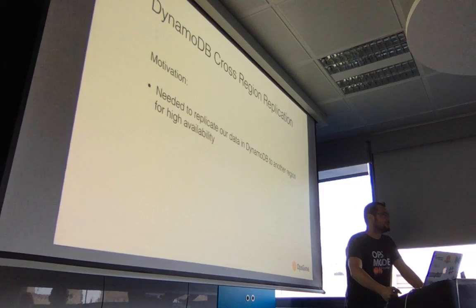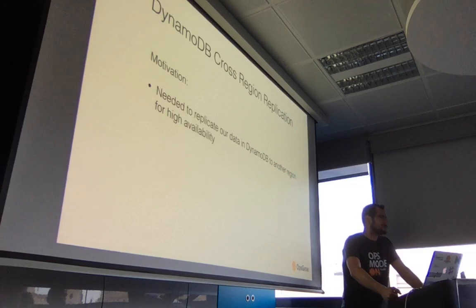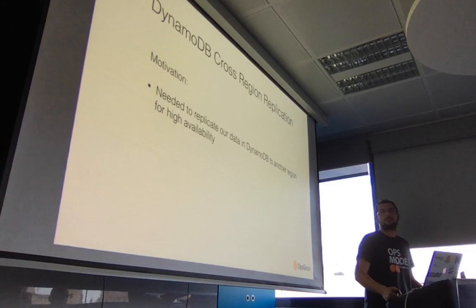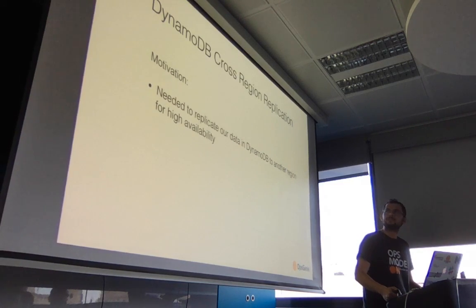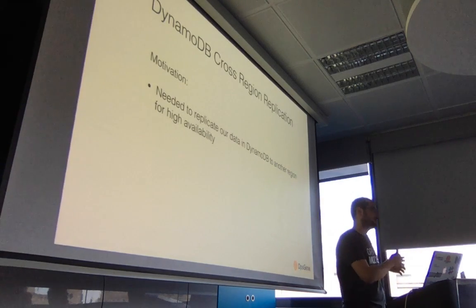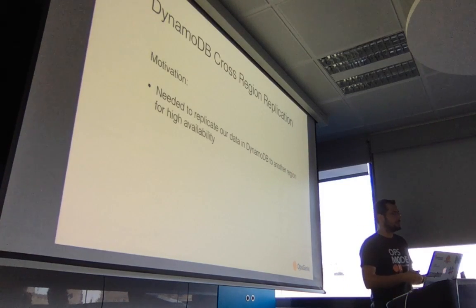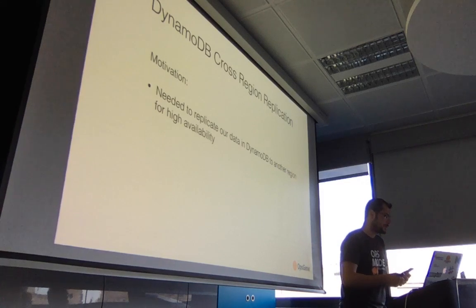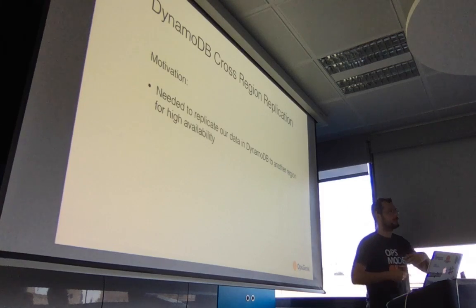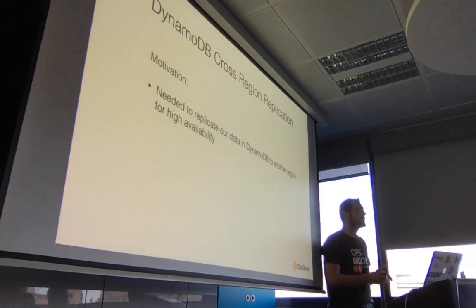We use lots of AWS services, and DynamoDB is one of them. It's a NoSQL solution, and we use it for persistent storage. Our motivation in this use case is to replicate our data in DynamoDB to another region. There is a proposed solution for this in the AWS GitHub account. It leverages KCL, Amazon's Kinesis Client Library, to get the data from DynamoDB streams and write it to another region. But you still need to manage the EC2 machines.